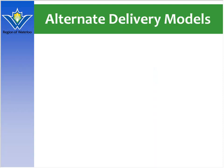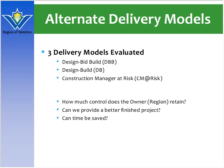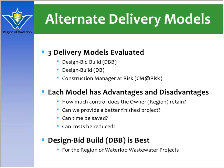The region completed a wastewater master plan in 2007 and approved by a regional council. At that time, the budget for the 3 of the larger wastewater treatment plants in the region was about $446 million over the next 10 years. The region had looked at 3 different types of delivery models for these upgrades: the design bid build, and the construction manager at risk. The region was looking for potential opportunities for accelerating project schedules and reducing the overall cost to deliver the projects. The recommended approach ended up being design bid build, which is fairly typical. More information about these models could be provided to you offline if you wish.